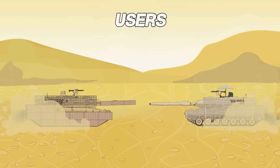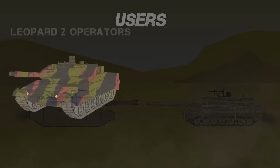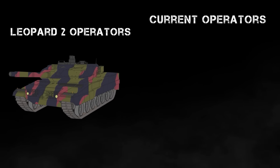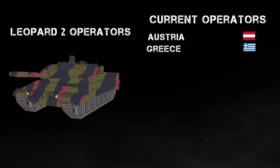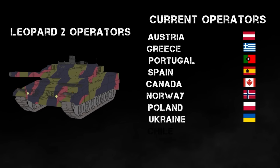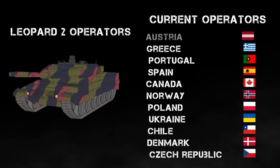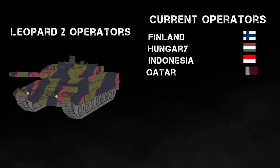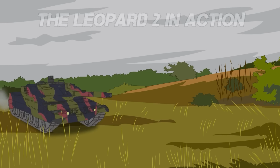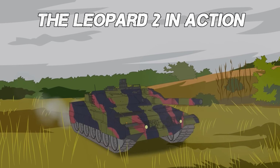Users. In addition to Germany, many nations use the Leopard 2 as their primary tank. These nations include, but are not limited to, Austria, Greece, Portugal, Spain, Canada, Norway, Poland, and many others. Many were also sent to Ukraine as part of aid packages to that nation in the face of the Russian invasion. The Leopard 2 in action.